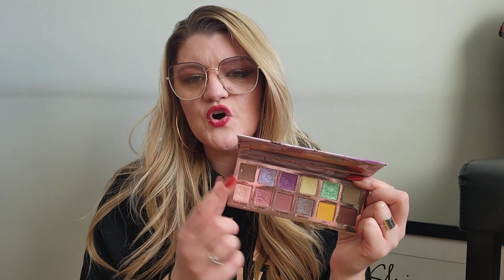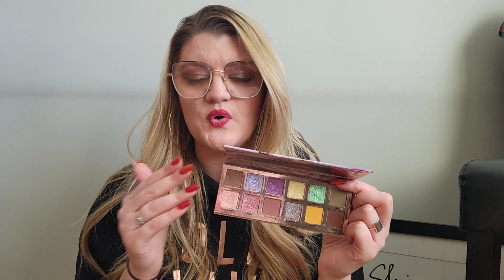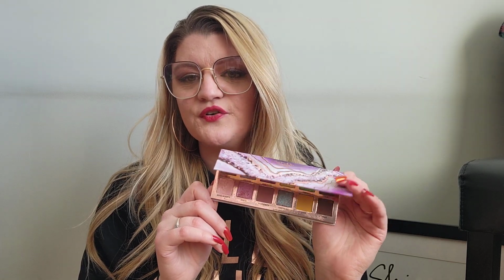What I might do though is actually just wear Amethyst and Crystal all on the lids, just blend them together and call it a day. And I think that would look very pretty, and with that, I'd probably be able to get a lot more use on Amethyst than I would just throwing it on the lower lash line. So I'm excited to try that out and see how that looks, but I think those two shades together would look absolutely beautiful.